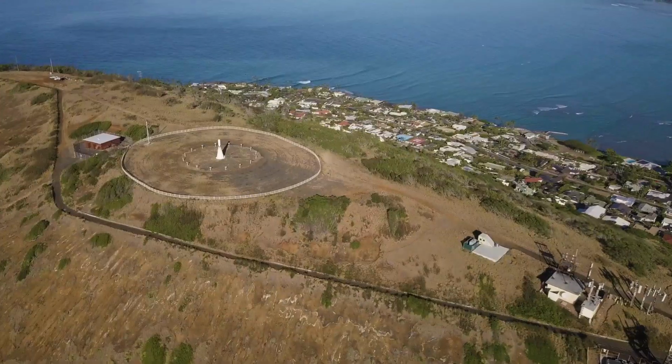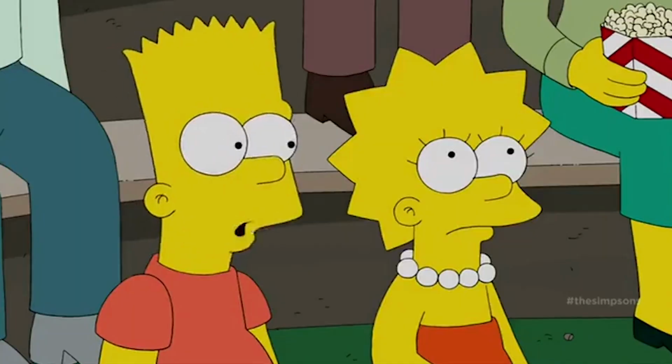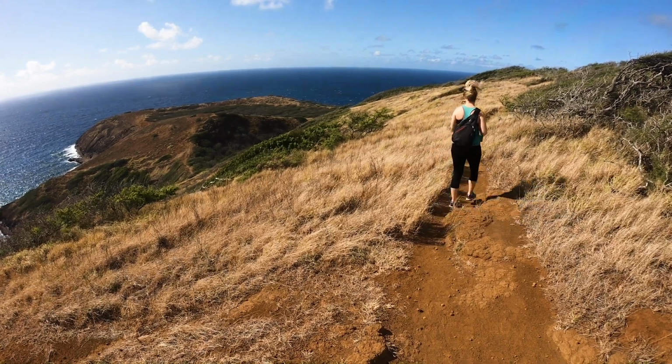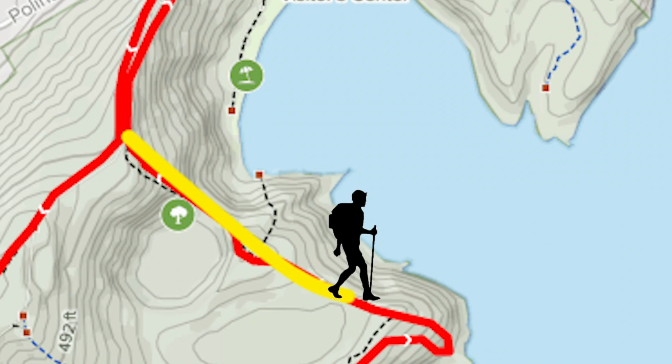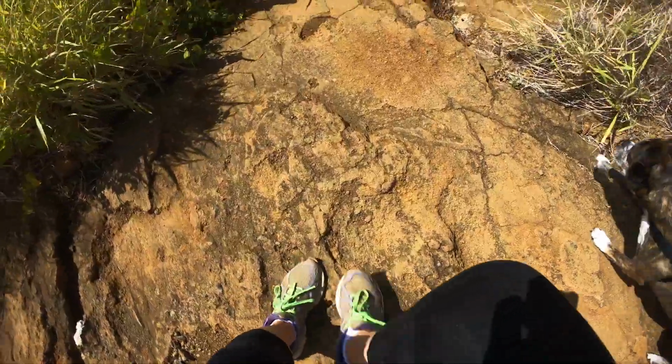When you reach the top, you're at the loop and can decide between going left or going right. Heading right will take you past Hawaii's largest sundial. Is that true? Meh. And heading left will take you along the southern side of the bay. There isn't any shade and there isn't much of a path, so be prepared and enjoy.